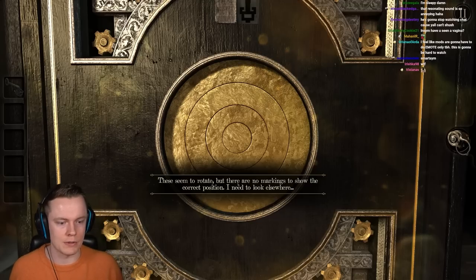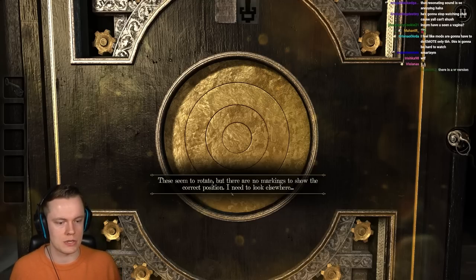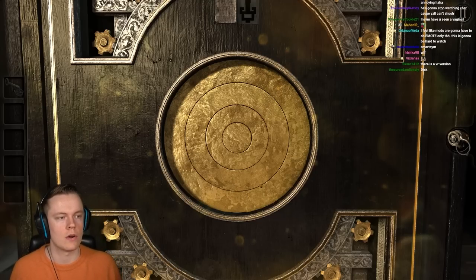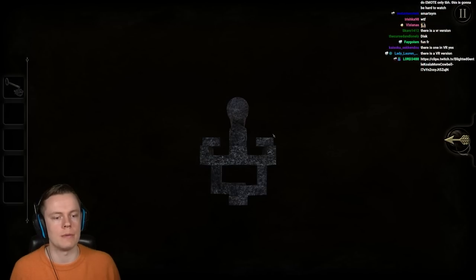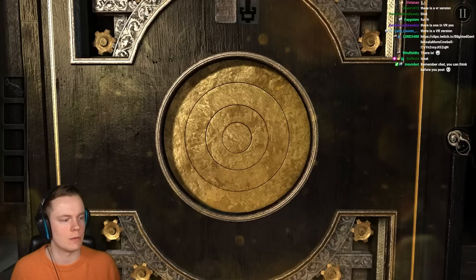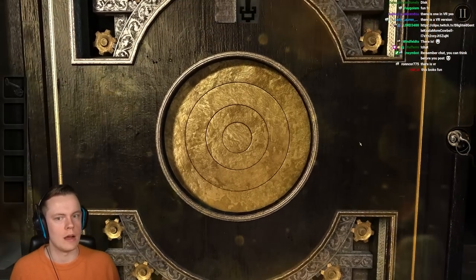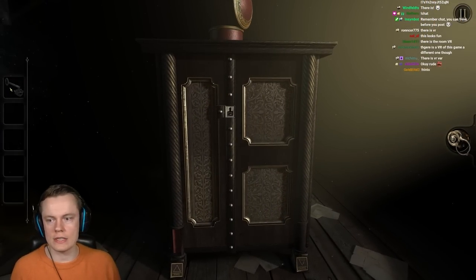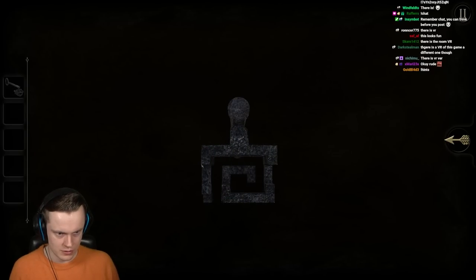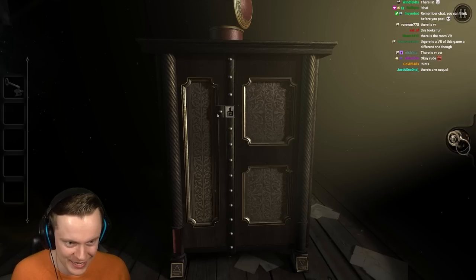These seem to rotate, but there are no markings to show the correct position. I need to look elsewhere. Okay, maybe with this? Without a lens. Okay, we are finding the lens. I see what we're doing. Okay, take that off. We need to find the markings. Can we rotate the key to make it also work on this? Aha! It's a double key.